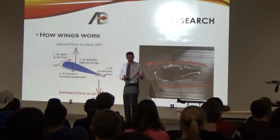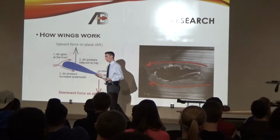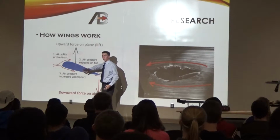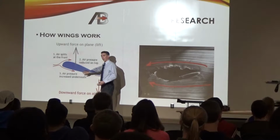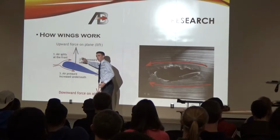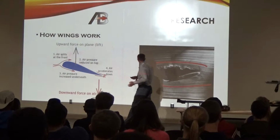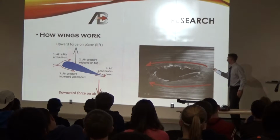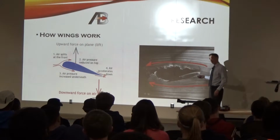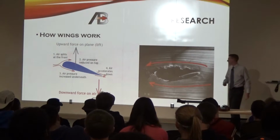But for a spoiler, I don't want my car flying, I want it pushed into the ground so it has more grip. So what I'm going to do is flip it. So it's the same cross section, just upside down. So the high pressure is then on top and the low pressure is on the bottom. The net force is downwards. Here's a picture of how air flows around the wing. That'll come later in the presentation. I just wanted to show a general sense of what it does.